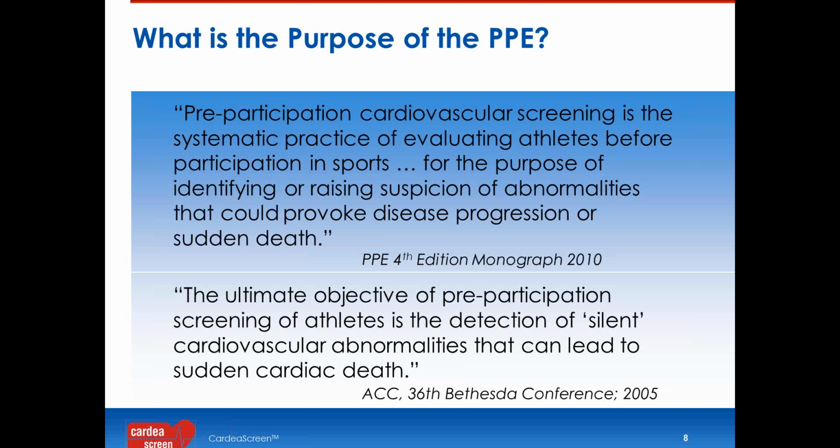So when we think about the pre-participation exams, it's interesting to go back and look at the monographs that set up the pre-participation exam standards. Why do we do pre-participation exams? It's primarily to identify diseases and conditions that could progress to sudden death in young athletes. That's our main reason for doing our pre-participation exams.